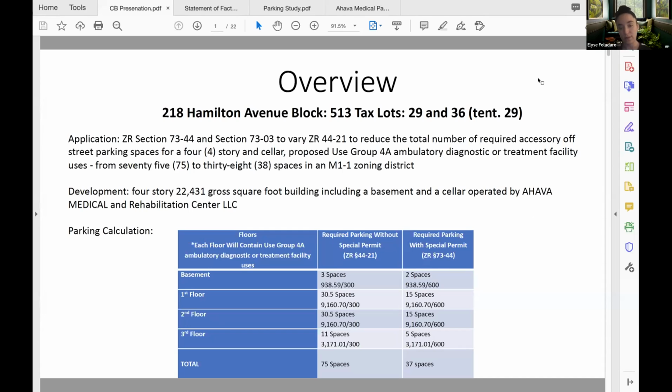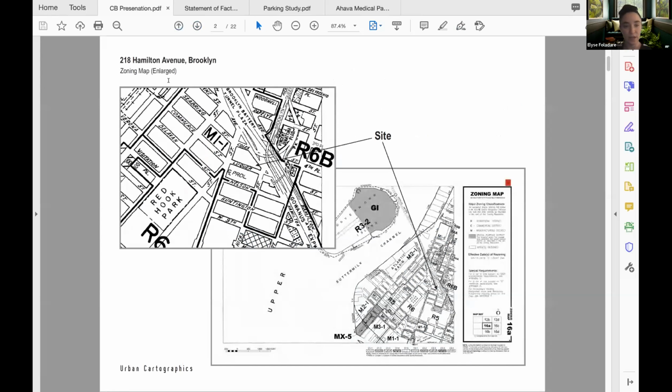So with the special permit, without, it would be 75. With the special permit, we would only need 37, but we are providing 38 spaces. And then I can show you where it is.